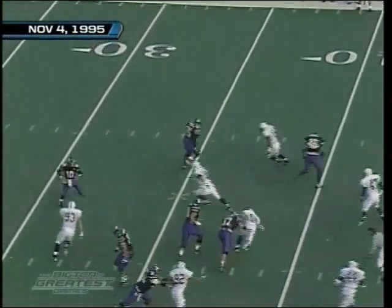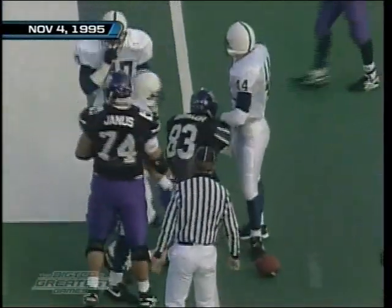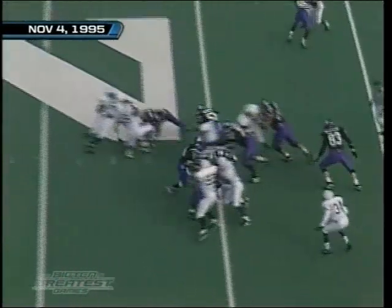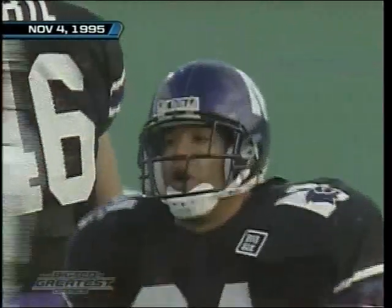They're on first and 20. Has time, throws down the middle. The pass is complete all the way down to the Penn State 45-yard line. All right, second down and 5. The ball at the Penn State 45. This is Autry finding a hole, and he's got a first down at the Penn State 38-yard line.